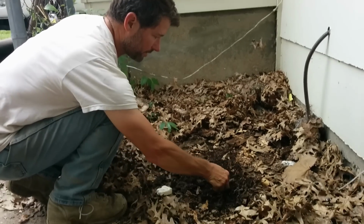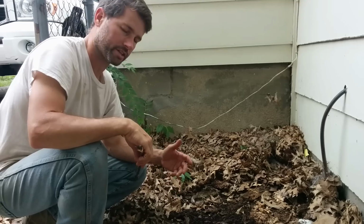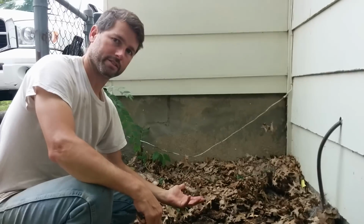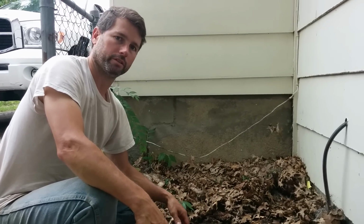I think I'll put it in my worm bin. I've got a worm bin at home, and we'll just see what happens. I'm not going to feed it anything, but what it really likes is leaf litter, which can be pretty much anything as far as high carbon material.